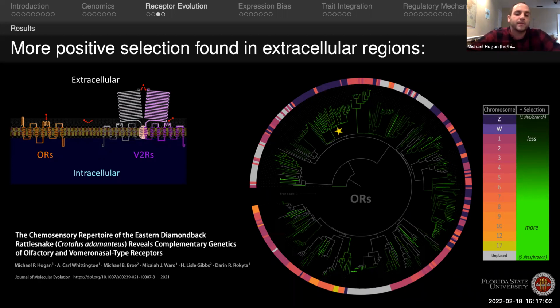stimuli. In this slide, I'm showing the olfactory receptor gene tree with the branches experiencing significant extracellular positive selection colored in green. And we can see a large cluster of these green branches on the Z chromosome marked with a yellow star. I'll talk more about that in a bit, but it's right here if you can't see it.